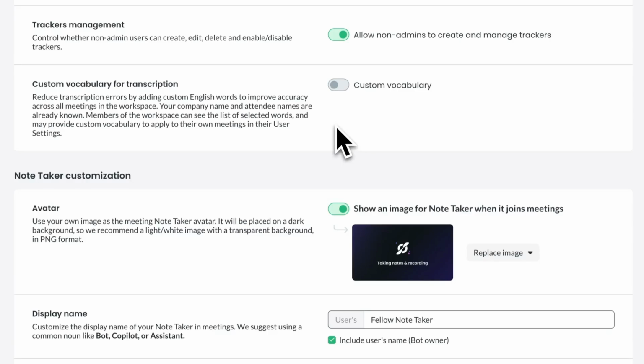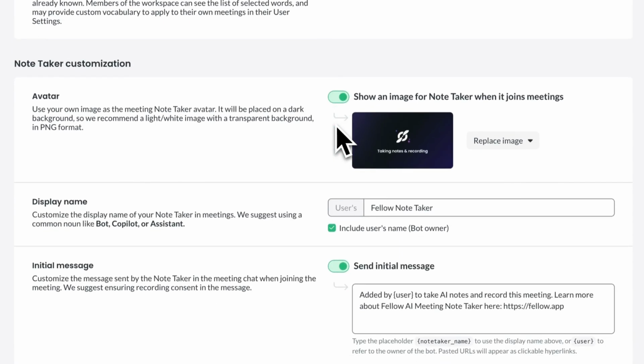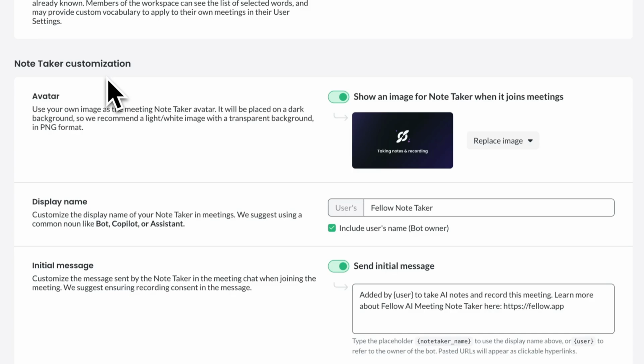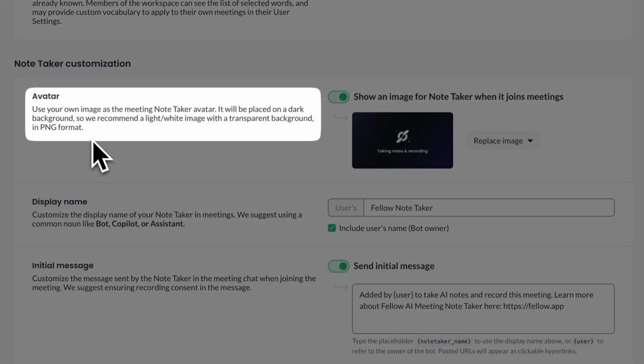The Note-Taker customization settings let you control how Fellow's AI Note-Taker appears and communicates when it joins your meetings. This section is especially helpful for organizations that want to maintain a consistent brand experience, add transparency for meeting attendees, or adjust how the bot interacts with different types of calls. The first option here is the avatar.